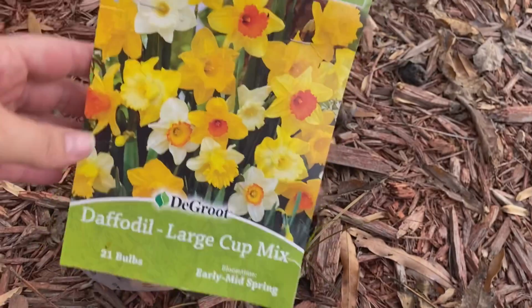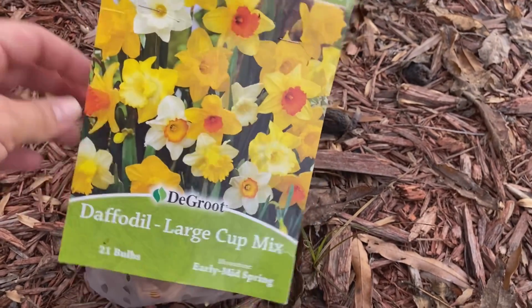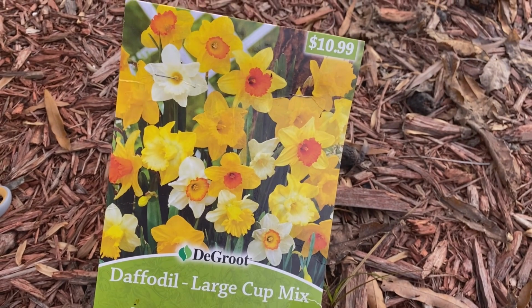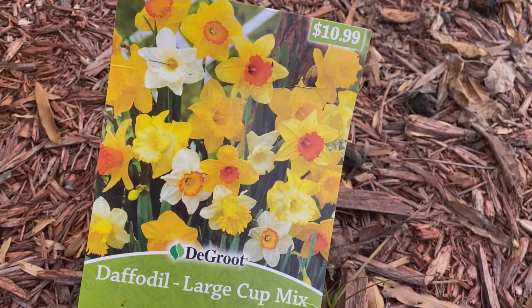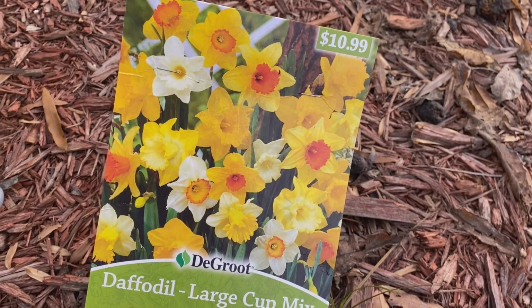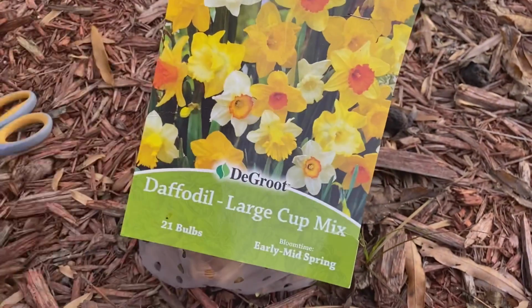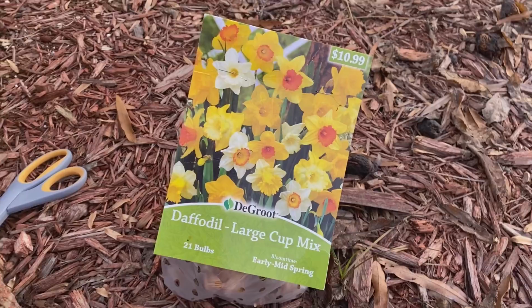So I'm going to plant these in our front garden bed, which I call the area of functional landscaping, because instead of just a random tree in our front yard, we have a peach tree, and it is quite beautiful and it provides food for our family. But I'm excited to plant these around the edge of the landscaping, so we'll have pretty flowers in the spring.